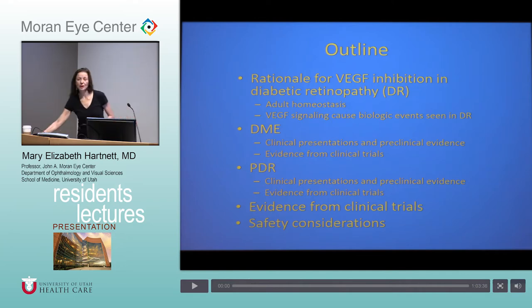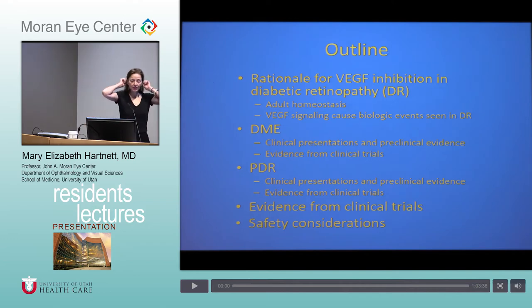More of what I wanted to outline is some of the clinical trials that have been done, both for diabetic macular edema and for diabetic retinopathy. I don't even think they're in your books yet. It's been really an exciting time in diabetes, so I thought I would focus on that, and some of the quiz is on that as well. If you have any specific questions about anything that's in the text, ask me, and we'll try to get to those at the end, okay?